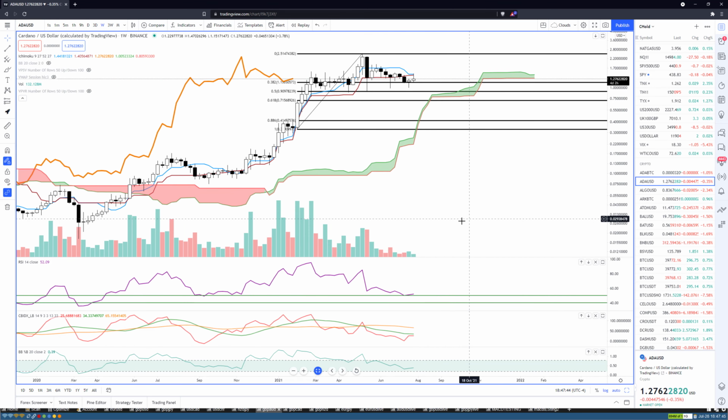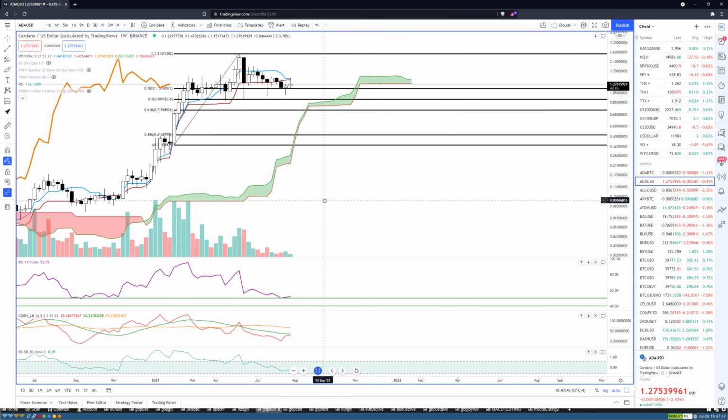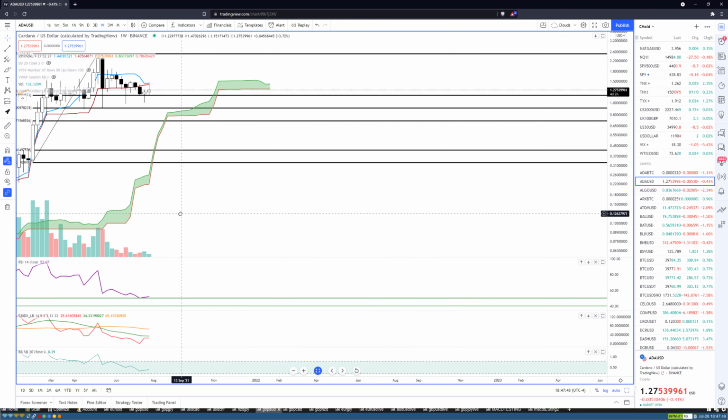Weekly chart. If we take a look, I want to make sure that we're only looking at 2021 for right now because the volume profile gets all messed up. The high volume node, if you look over there at 120, we are trading above that. And so we've broken up above to the next node.